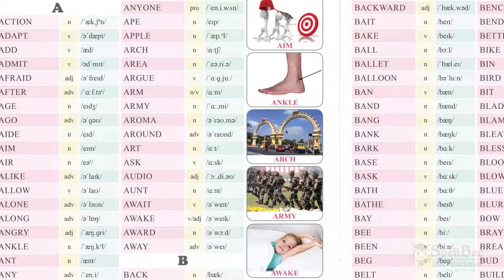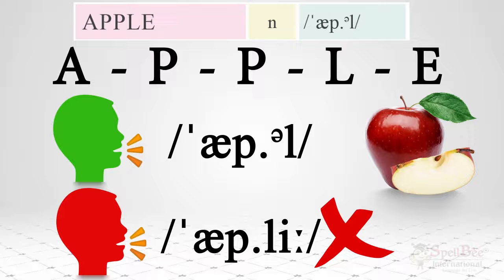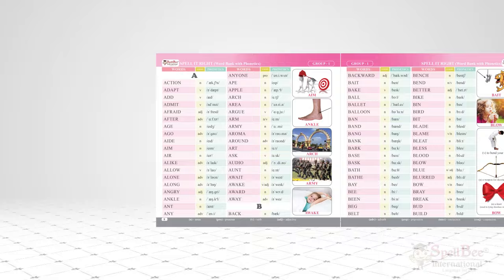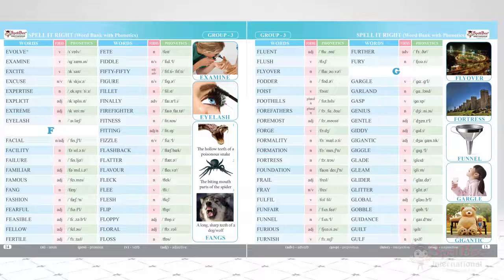Let's take a word from the book. A-P-P-L-E is apple. Nobody says it wrongly. Are we equally sure of all the words that we learn? We assume many pronunciations. It's not one way, but another. It's not a wrong silhouette, and it's not a wrong suit, it's sweet. And that's why we need the phonetic transcriptions. Looking at the phonetic transcriptions, we should be able to say the correct pronunciation of that word.